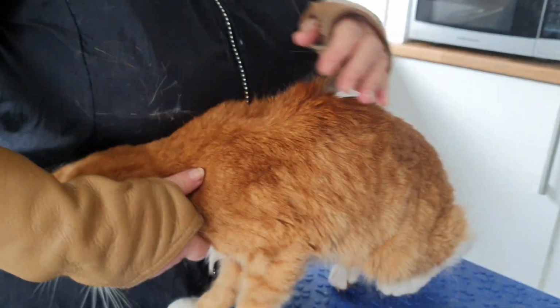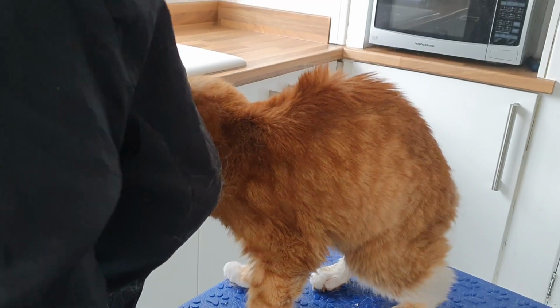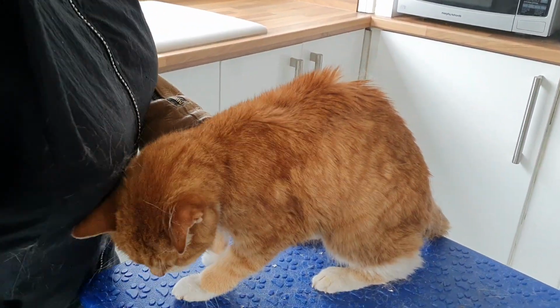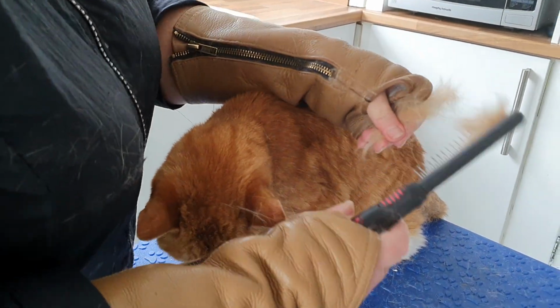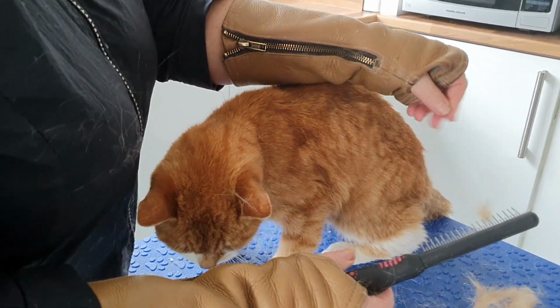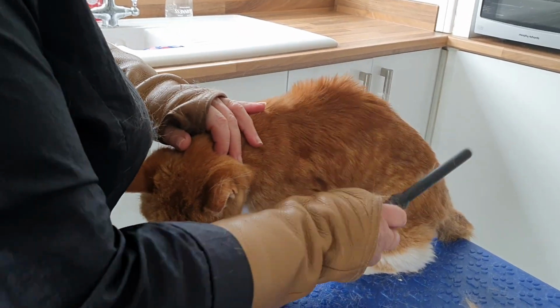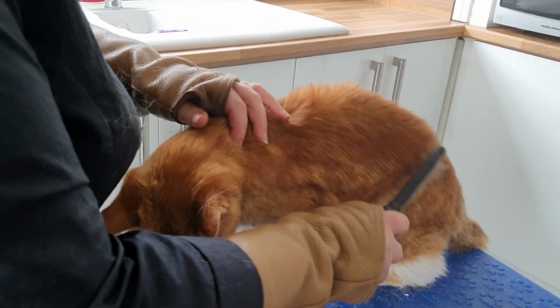The owner doesn't know that. Well, his mum did say she's desperately in need of his claws being done, but maybe she's not realised how. There was only two. The others were okay. Now, he did get his claws done when he was with me last, but it just shows you how those claws have grown since his last visit.